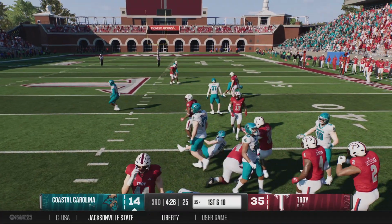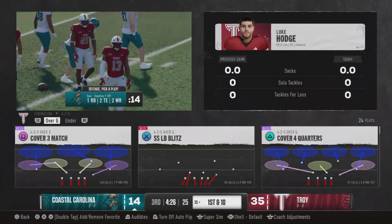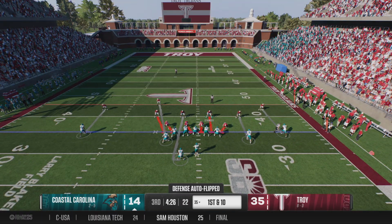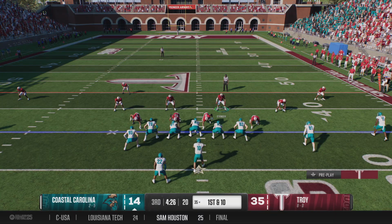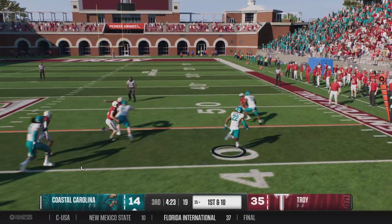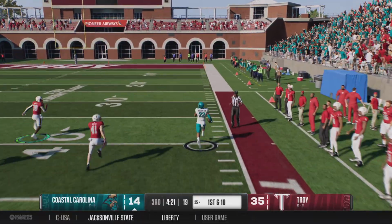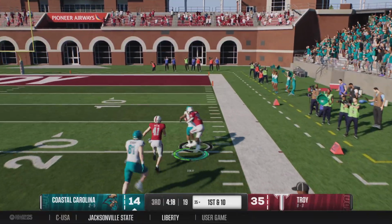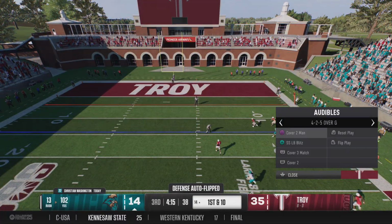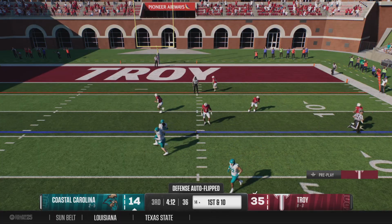That's a perfect example of not settling for a fair catch. Pick up whatever yardage you can and help out the offense. Coastal Carolina takes over, and here comes the offense. Handoff from the gun. At the 45 on his way. The expressway is wide open. Just making a huge play, and he sets him up all the way down at the 14.